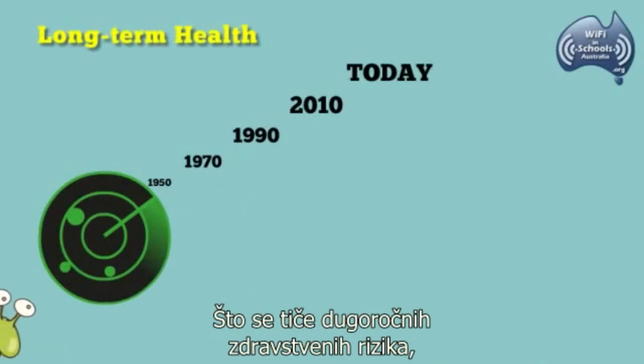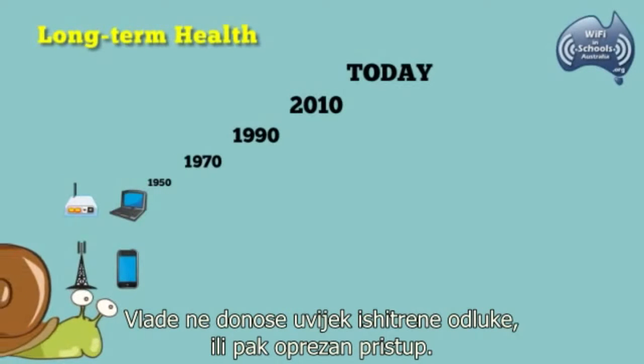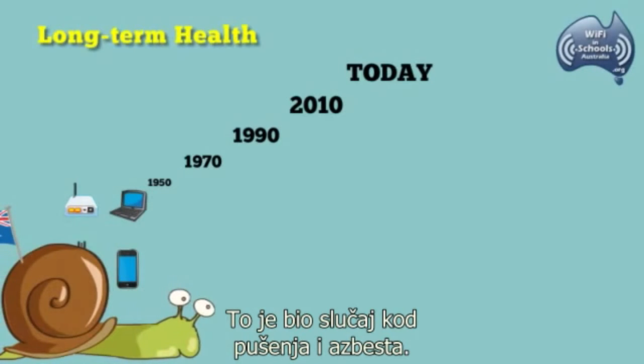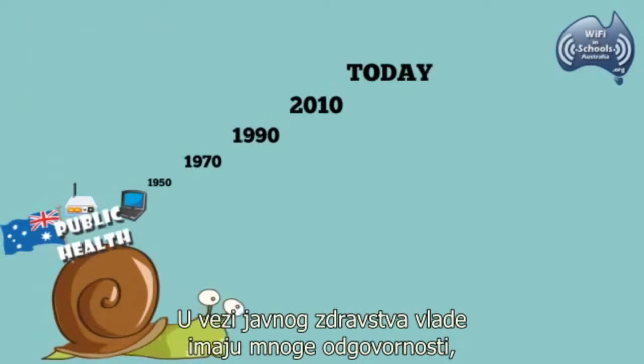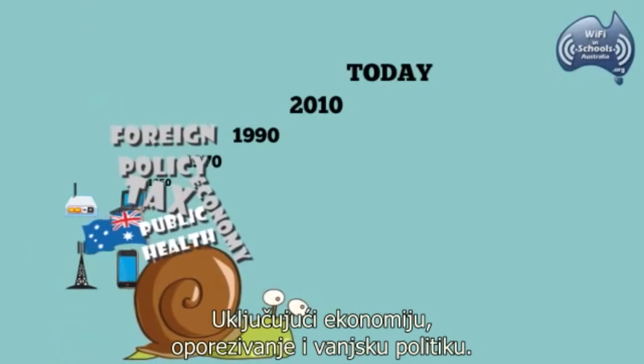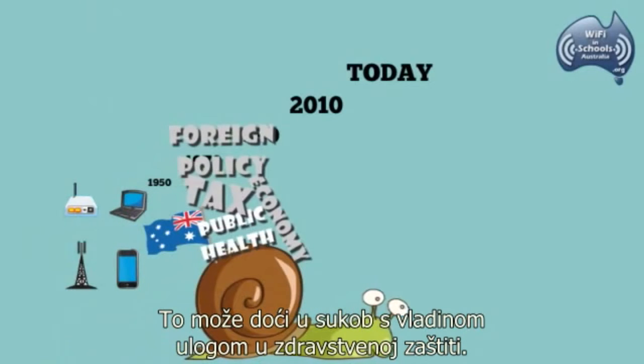When it comes to long-term health risks, governments don't always take swift actions or a precautionary approach. This was the case with smoking and asbestos. In addition to public health, governments have many responsibilities including the economy, taxation and foreign policy. These can conflict with the government's health protection role.